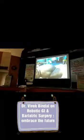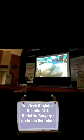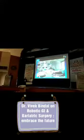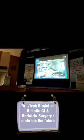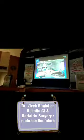BMI of 85, 200 kilos. The patient arrested in casualty, on a ventilator. There is no way she can be extubated. We had to take this kind of patient for robotic bariatric surgery in our OT on a ventilator, and she's now like 5 years down the lane. She's 75 kgs, taking care of family. Otherwise, there was no reason she could come out.